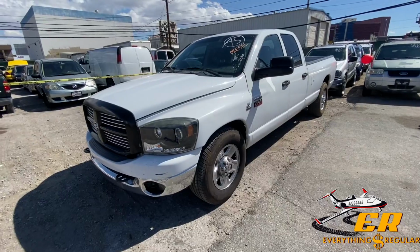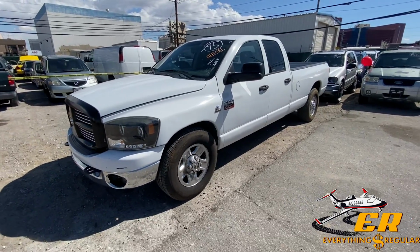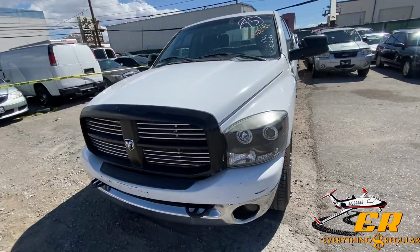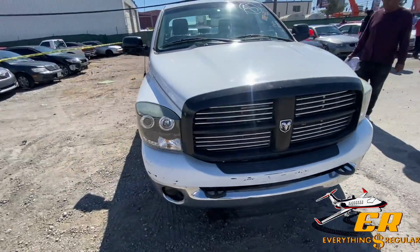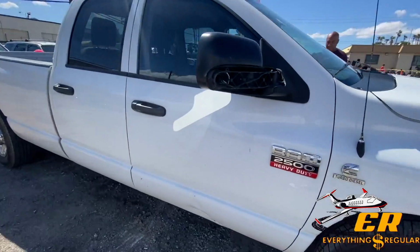They got this 2008 Dodge Ram 2500 heavy duty with the turbo Cummins engine, 6.7 in there. We can take a quick look at the inside.